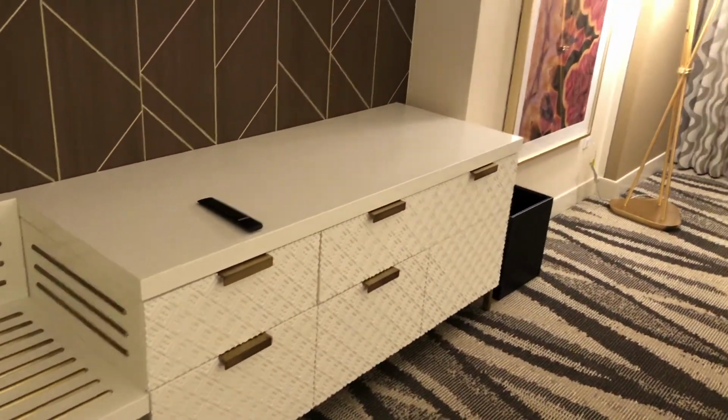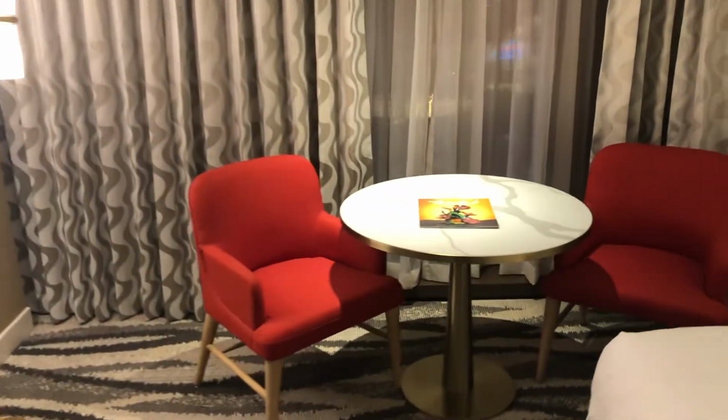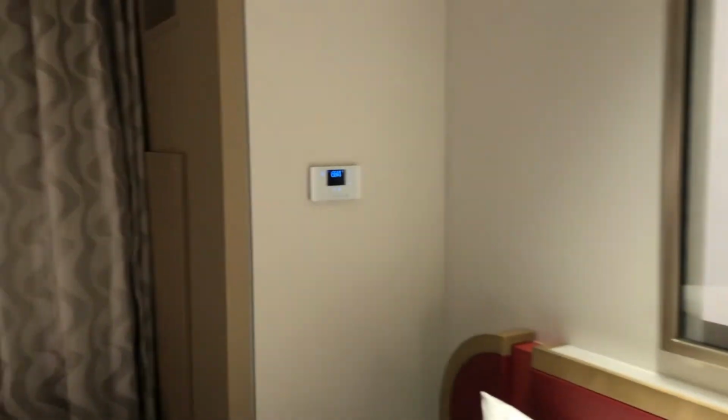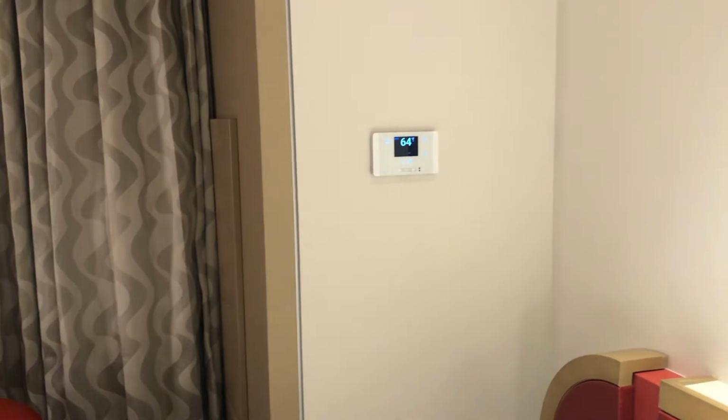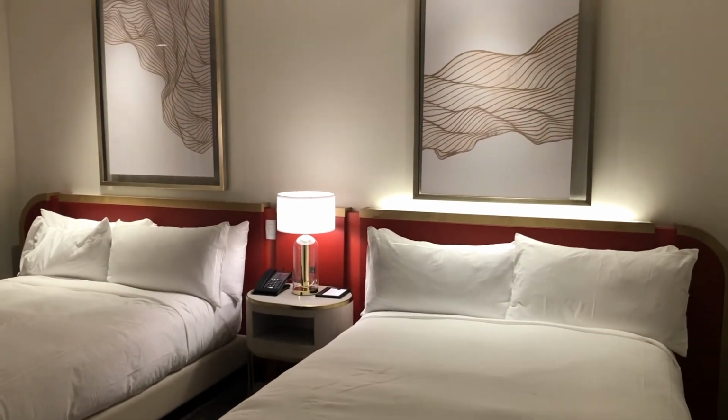storage space down here. More artwork, a nice lamp, and of course 2 chairs and a table to relax and just hang out. It is floor to ceiling windows, which is nice. And then here on this side, an updated digital thermostat, which is always nice. And yeah, that's about it. 2 queen room at the Conrad at Resorts World in Las Vegas.